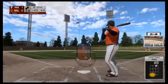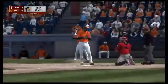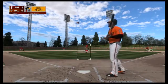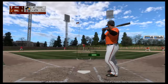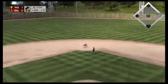Digging in, the switch hitter, Jonathan Villar. Hit it hard but lined out in his first at-bat. 1 ball, no strikes to count. The 1-0 finds the zone, strike 1. Snap throw from the catcher.